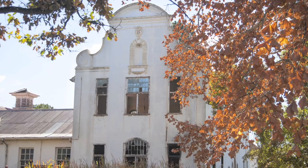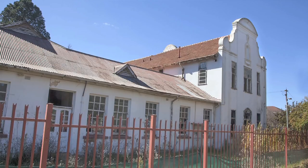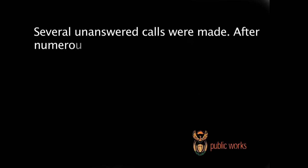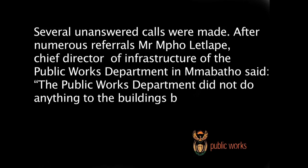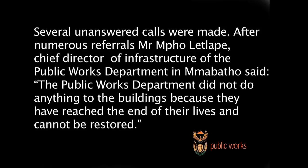The National Heritage Act stipulates that buildings older than 60 years must be looked after, and they must be kept or put to functional use. Furthermore, because they belong to the Public Works Department, the Public Works Department is responsible for the maintenance and restoration of these buildings by law. In the current state, the Public Works Department, a government department, is breaking the law. We've had many endeavours over the past few years, speaking to officials and so on, to encourage them to restore this place, but it really fell on deaf ears.